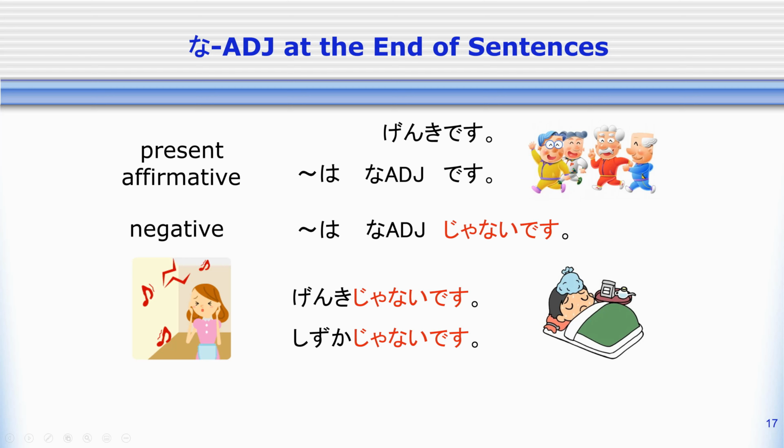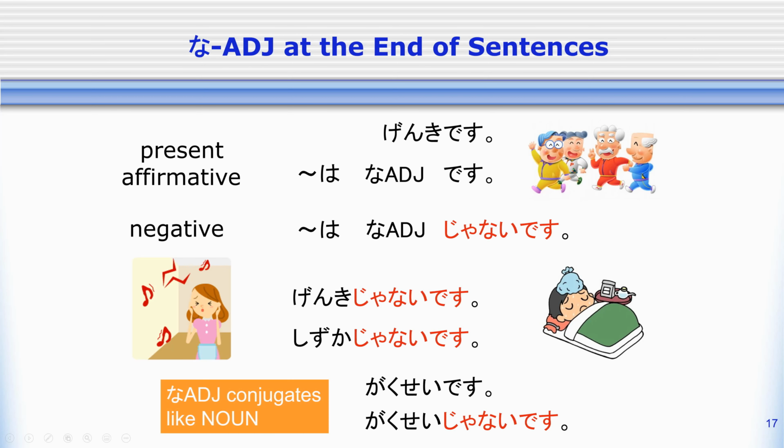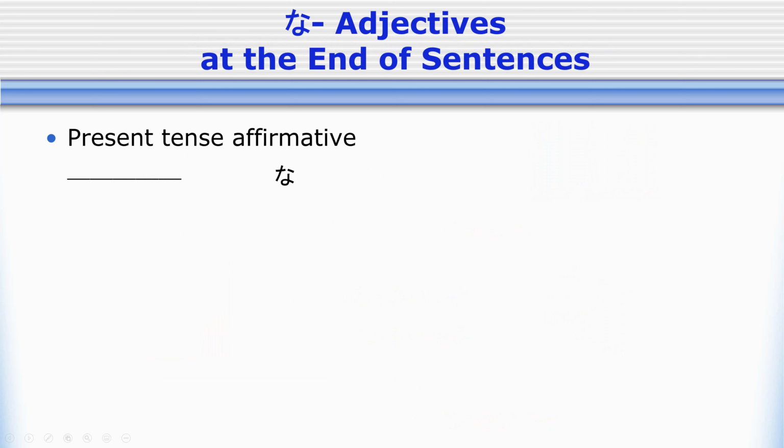This na adjective at the end of sentences, once again, when it's affirmative, what I want to do is get rid of the na in a na adjective and put です. When it's negative, I'm going to take the na adjective without the na and put じゃないです. Now this じゃないです might sound a little bit familiar to some of you. We talked about this back in chapter 2. So na adjectives actually work the same as nouns, like 学生です, 学生じゃないです. Na adjectives work exactly the same. So 元気です, 元気じゃないです. 静かです, 静かじゃないです. 学生です, 学生じゃないです. Exact same pattern.